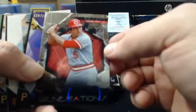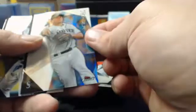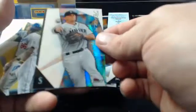Kind of dating myself. But anyway, Johnny Bench, Cincinnati Reds. And behind that, Gregory Polanco, 136 out of 250. Pittsburgh Pirates. Okay. Adrian Beltre, Texas. Okay, Daniel Norris for the Blue Jays. Colton Wong, 81 out of 150 for the Cardinals. Okay, for Texas, Generations for Beltre. Then we got Kyle Seager, Seattle Mariners.